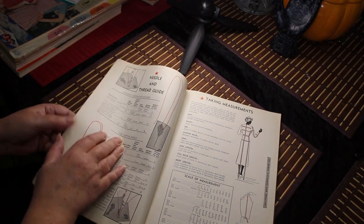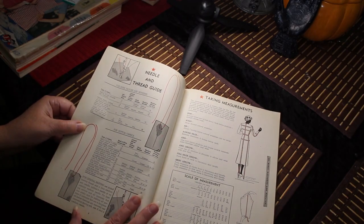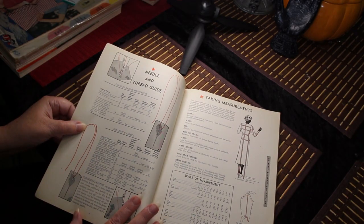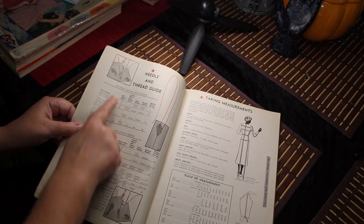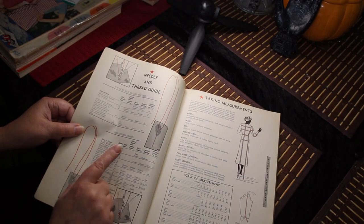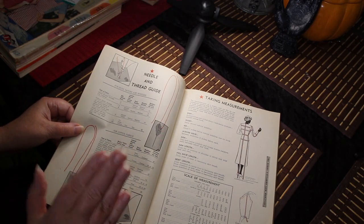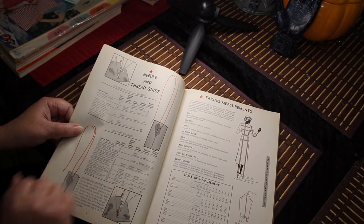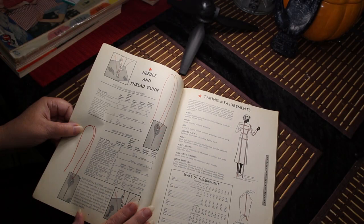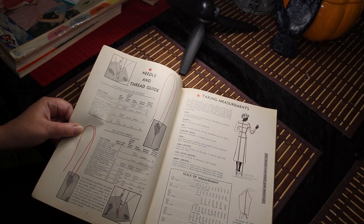Needle and thread guide, which honestly not everyone pays attention to, especially on your sewing machine. And this one's a very good one here. It is for cottons. This one's for silk, rayons, and woolens, but it tells you what the best needle is depending on the fabric you're using on your machine, also for hand knitting. You know, machine stitches per inch.